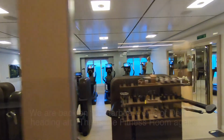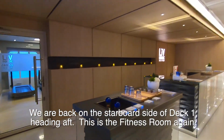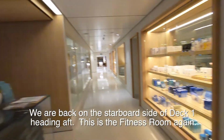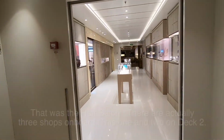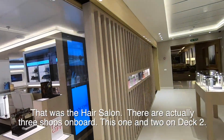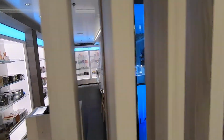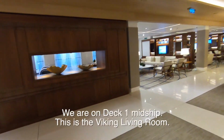The exercise room has some kind of strange machines in it. Of course, this is the desk for the spa. That was the elevator and stairs. And then a hair salon. And then here's one of the 2 stores, and this one is mostly perfume. Which brings us back to where we started, the living room.